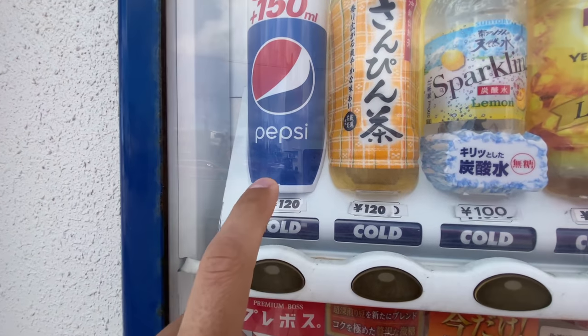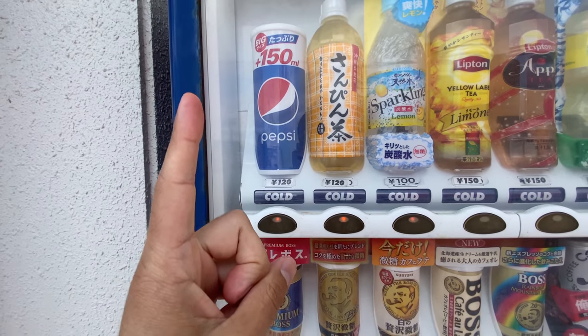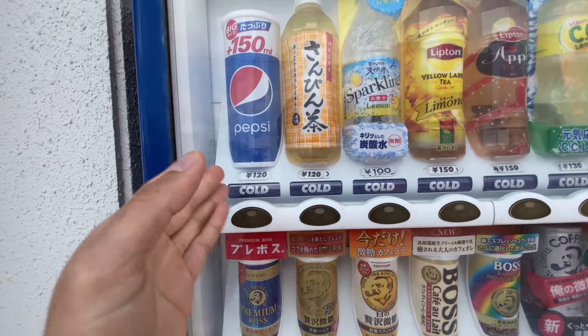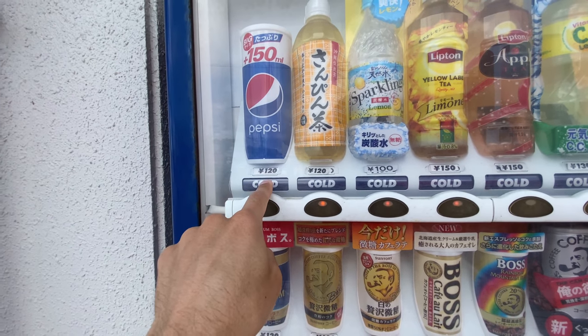So the easiest way to convert yen right now for the exchange rate is 100 yen to $1. So this is $1.20. It's actually a little bit less. It's actually like 91 cents or 92 cents or something equals 100 yen. But just think of it as 100 yen to a dollar. That way you know the prices.